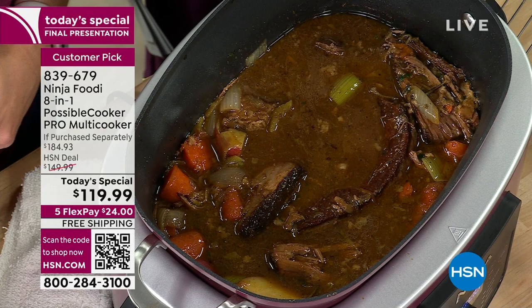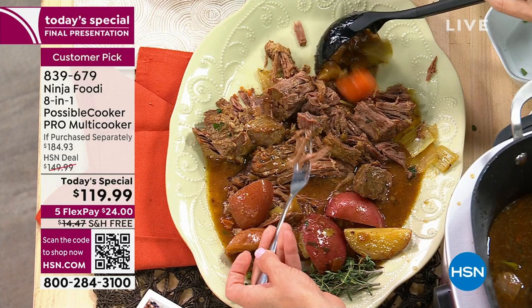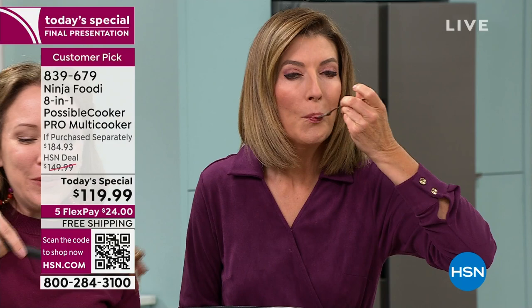So it is a slow cooker, but it's a slow cooker with so many other functions. That's how you get the tender meat. It's falling off the bone. I don't need a fork. Barely. No, I don't even need a knife. You could eat this with a spoon. You absolutely could.